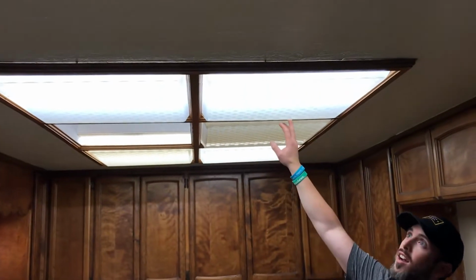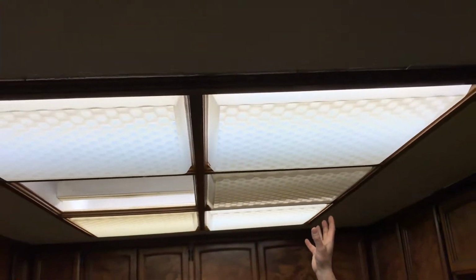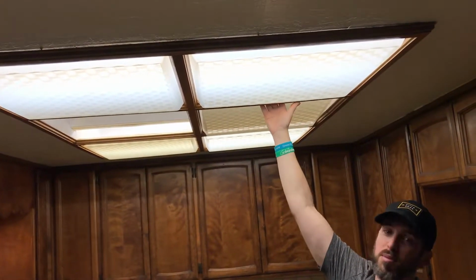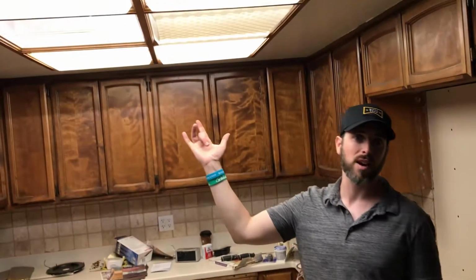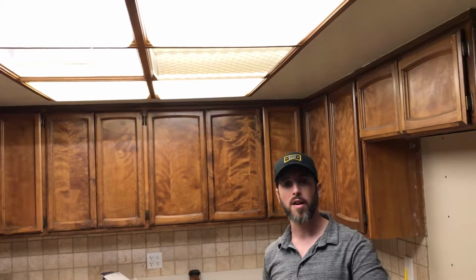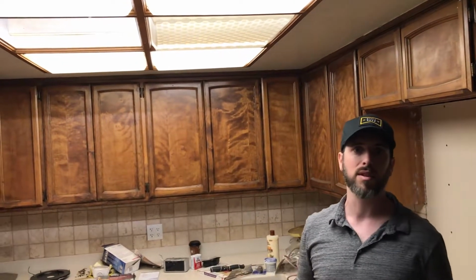I'd like to know how many people actually like this. I don't think any. No, not too many nowadays. To pull this thing down, literally I can pull this down in probably less than 60 seconds. Can lights will go up in a matter of a couple hours, about $120 in material, about the same in labor. All of a sudden we go from this to some nice modern 4-can lights. Big, huge win. Then on top of the painted cabinets, it's gonna be like a brand new kitchen.